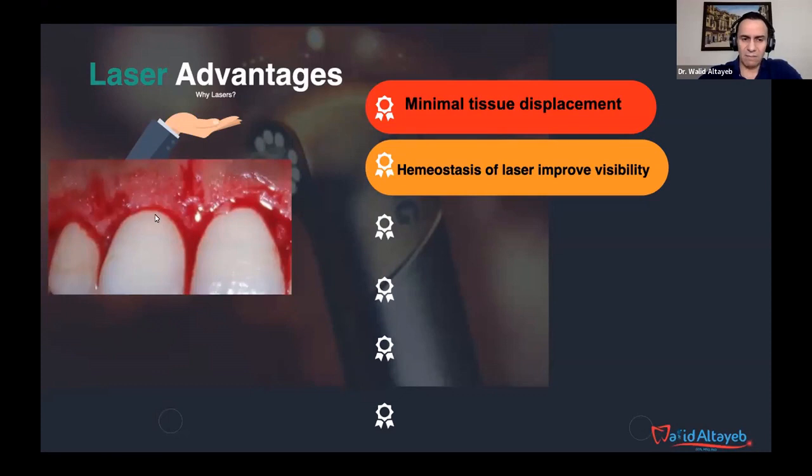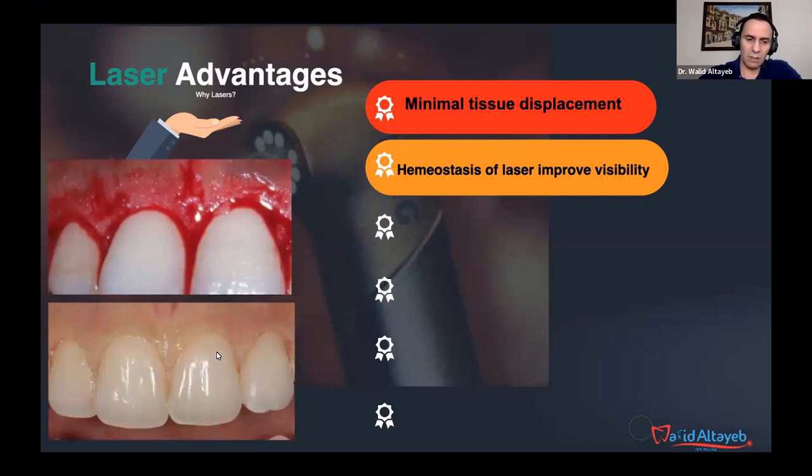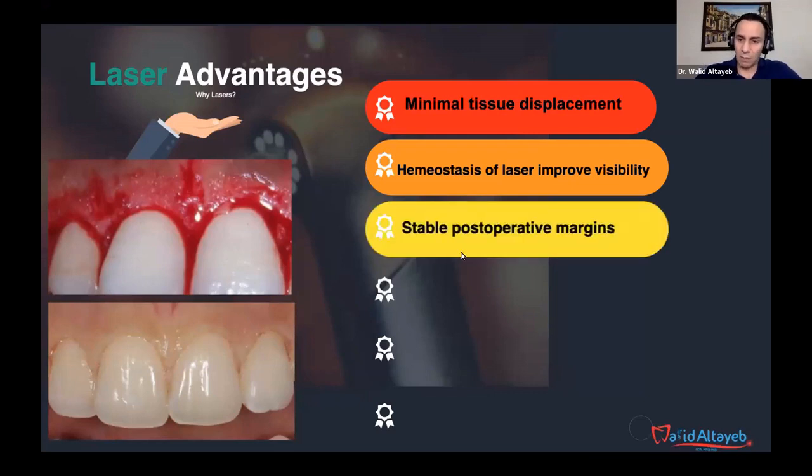In this photo, can you tell me where is the zenith? Where is the contour of the gum? Where is the 1 or 2 milli? Of course, it's very difficult when you have this bleeding. While with cutting with the erbium chromium laser, it's very easy to define where the contour is, where the margins are, and you can take your measurements easier. We have more stability for the postoperative margin when you're cutting by laser.